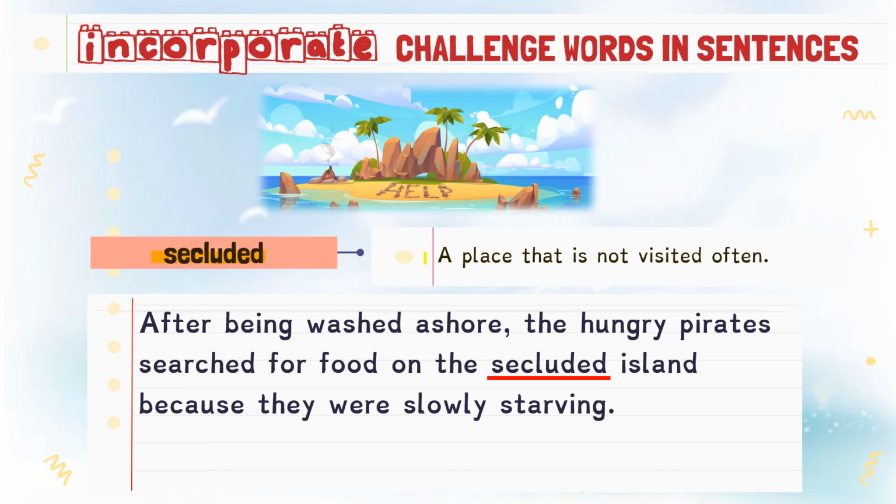Secluded, a place that is not visited often. After being washed ashore, the hungry pirates searched for food on the secluded island because they were slowly starving.